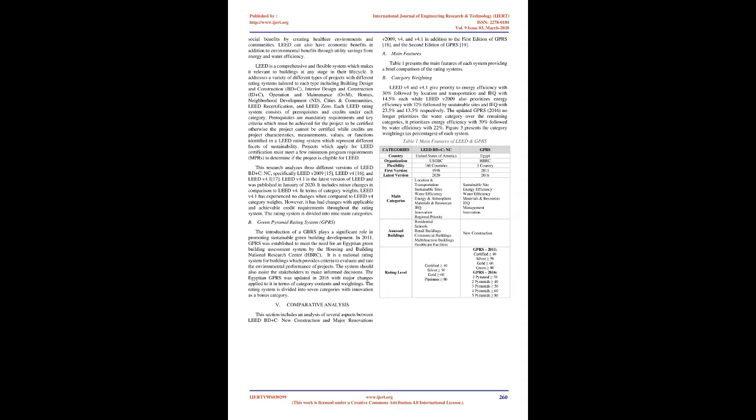Mid equals 30. 0. 5. 10. 15. 20. 25. 30. 35. Integrative process. Location and transportation. Site. Figure 3 category weightings of LEED and GPRS.